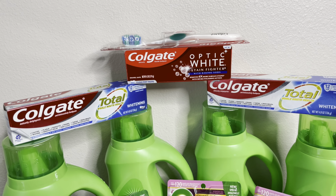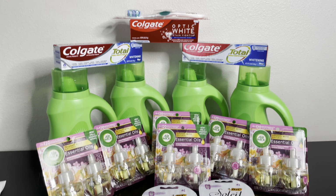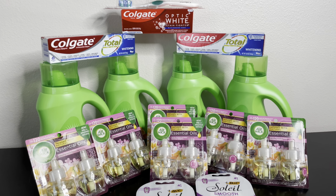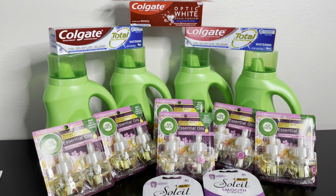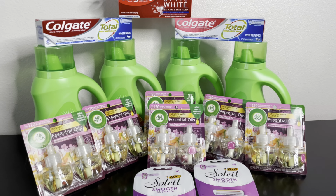So this is everything that I got in this transaction, you guys. Now, I had 2 issues. So my first issue was that my $1 digital coupon did not come off for the Colgate toothpaste. I'm sorry, the Colgate toothbrush. The $1 digital came off for the Colgate toothpaste, but the $1 digital did not come off for the Colgate toothbrush. Not sure why. It just did not come off.